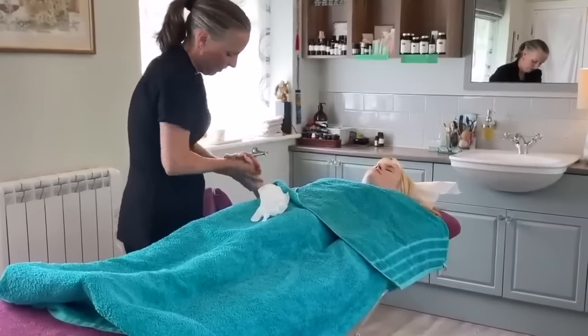I'm simply stimulating, like having a conversation with the meridians and the sinuses, and then travelling up to the lovely little indentation on the inside of the brow, which really helps relieve headaches, relieve migraines.